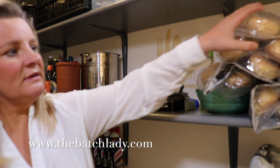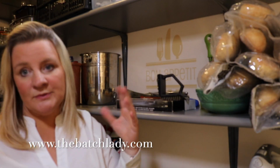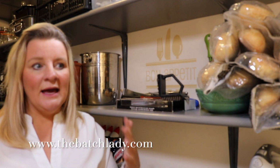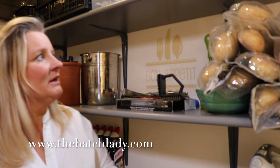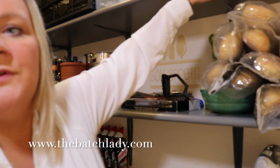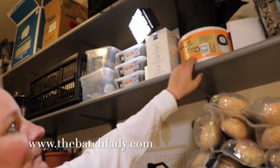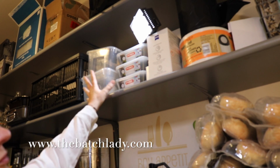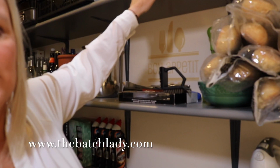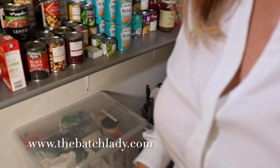We buy lots of this Costco bread because, especially with coronavirus at the moment, we're not getting out as much, and bread is great. These things are great for lunches, just with cheese and ham and various things. And up here, this is where I tend to keep extra bin liners and lens cleaner and some Pyrex dishes, and all my extra bits that I generally don't need. And then down here, I'll show you a good top tip for kids.